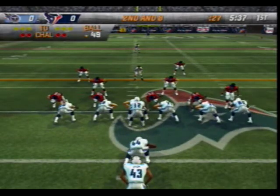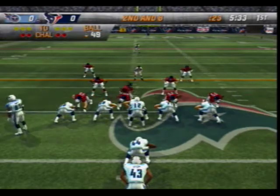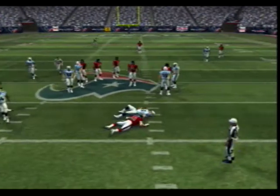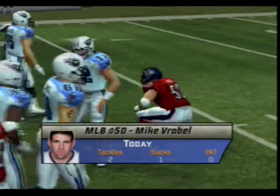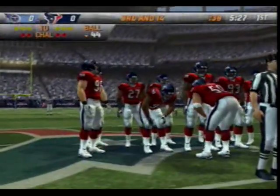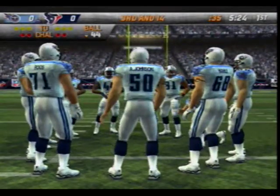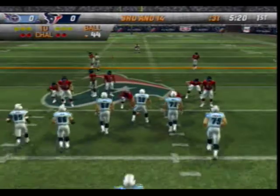Lynch in the backfield. Rogers sends a man in motion. They're blitzing. Pressure coming. Mike Vrabel is a guy that can put intense pressure on when he rushes a quarterback off the edge. After the sack, they'll be looking at third and long here.